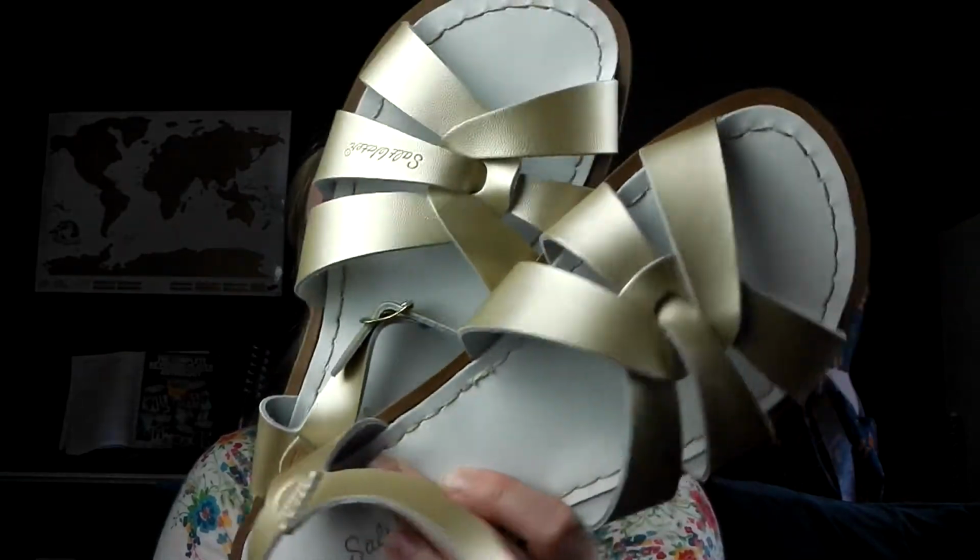So I went back to something that I've wanted for ages, but used to be really hard to get hold of in the UK, and that is saltwater sandals, which I bought in gold. There they are. Beautiful. They are so lovely. You can now get them. They're an American sandal brand, and I think they're sort of the equivalent of Clark's. You know how when you were a kid, all kids had Clark's Original sandals for school and everything. It seems like in America all kids have saltwater sandals, and then they brought them out in grown-up sizes and lovely pretty colours. They come in every colour under the rainbow. Of course, I now want them all.